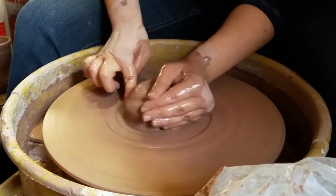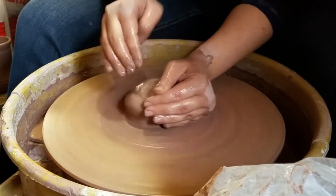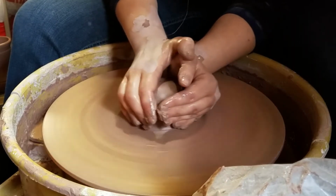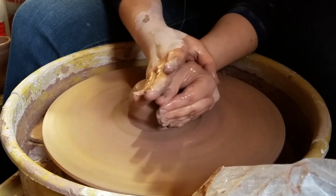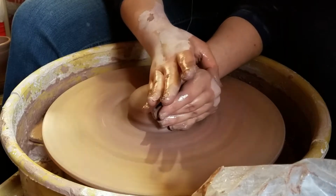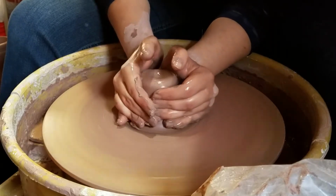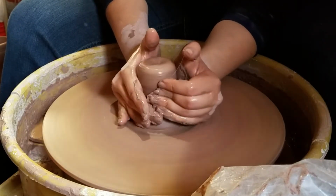In this video, I'm throwing on my wheel in a small and cramped shed, but I also go to Earth Center Pottery at Tyler State Park. I make pots in both places, but I only can glaze and fire my work at the park for now.